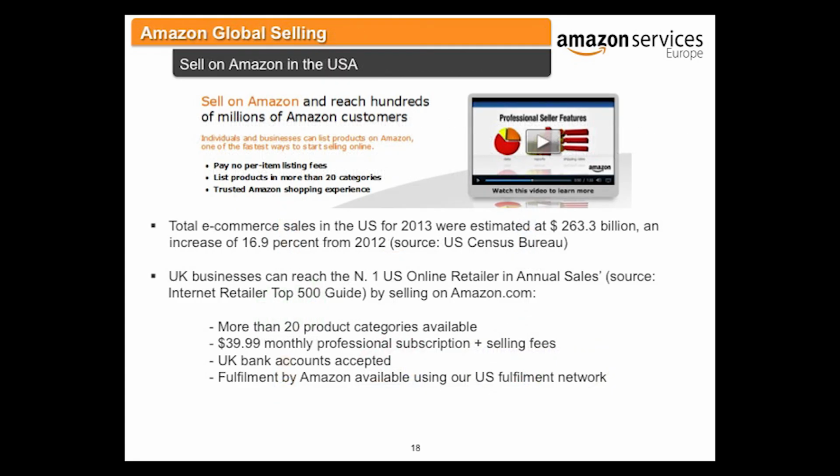Would you like to sell on Amazon in the United States? It is relatively straightforward. Note that the total e-commerce sales in the US for 2013 were estimated at $263.3 billion, an increase of 16.9% from 2012. Amazon.com has more than 20 product categories available, and the monthly Pro Seller subscription costs only $39.99, plus selling fees. UK bank accounts are accepted, and FBA is available, allowing sellers to use Amazon's US fulfillment network. Consult our Amazon Global Selling Manual for more details about selling in the USA and also throughout Europe.